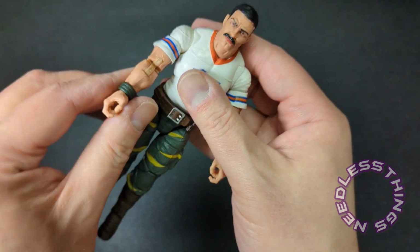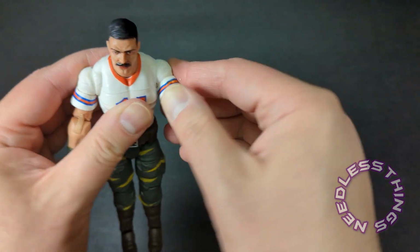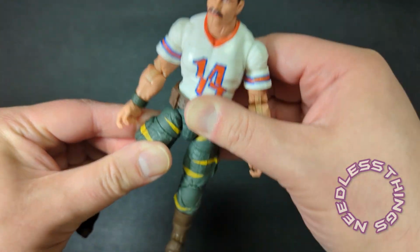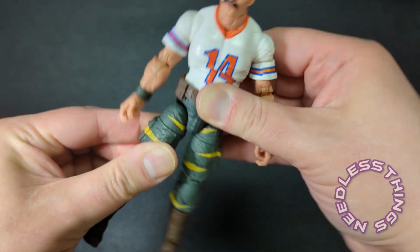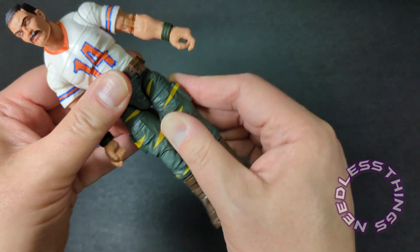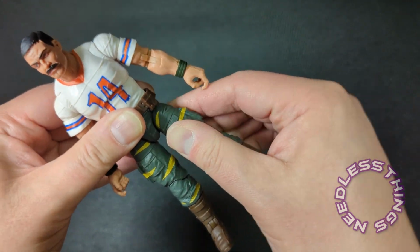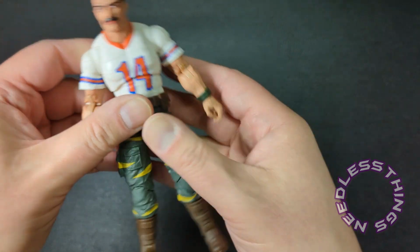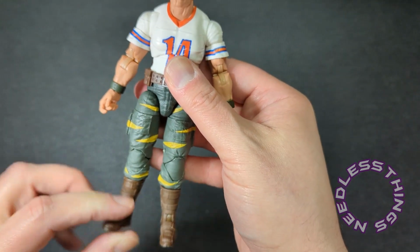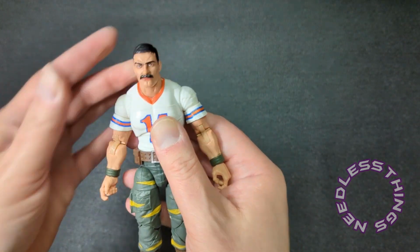And this right here, what I'm doing, do this with your figures. Don't go straight to always just trying to get the joints to do everything you want them to do. Kind of wiggle them around a little bit, get them loosened up. Especially this time of year, a lot of places it's very cold outside, and the plastic can get a little brittle. So, carefully work these things around before you just try to get them in the most extreme positions possible. It's unfortunate we got to do that, but if you don't want to break your toys, do it.